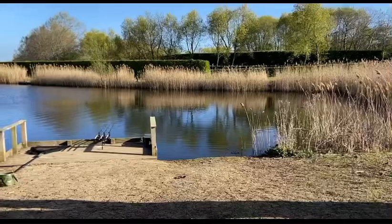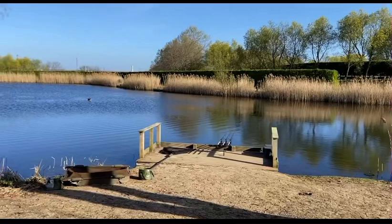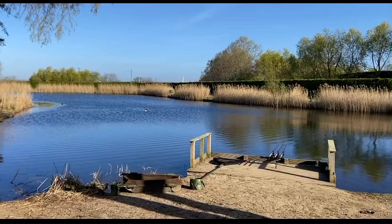Well, it's the last morning, no joy for no one in the night. Give it till midday. Let's see if we can bag one. Well, you can see behind me, I've packed up my home, given it one more hour, and then, yeah, we're off. So let's see if this hour can produce us a lovely carp.